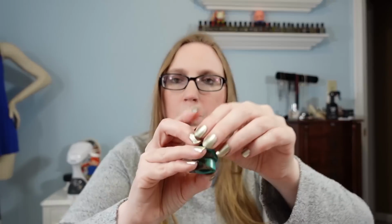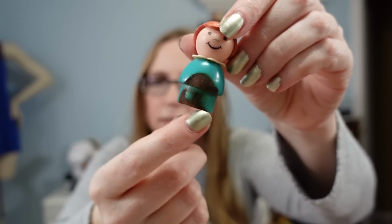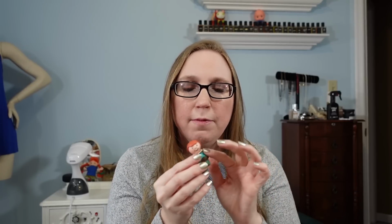Let me try and find her real quick. Yeah, here she is. So this is one of the wood ones, and you can see this one isn't in very good condition. She has a black mark here on her dress. However, obviously the plastic vintage Fisher-Price little people will sell. But the wooden ones, I think the ones that have the wood bases are more desirable. I think those are actually slightly older than the plastic ones.